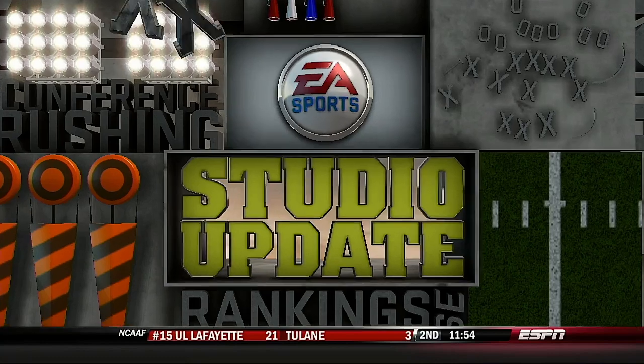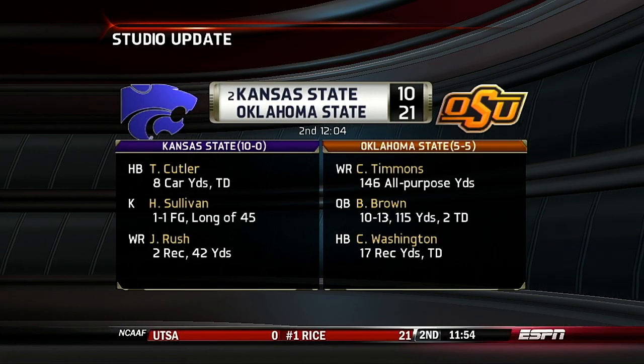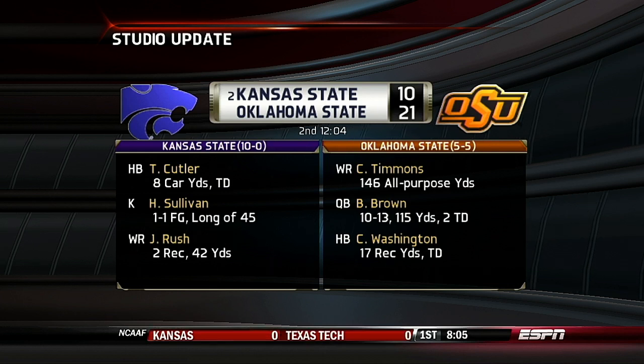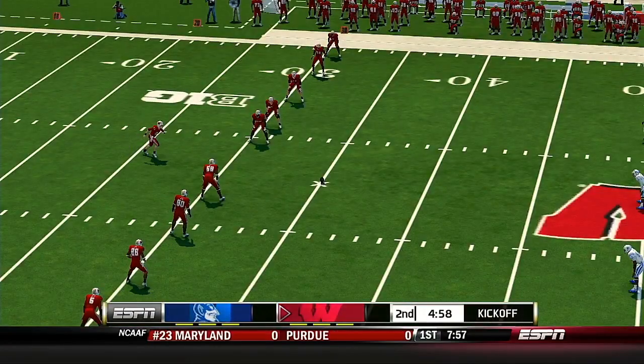Time for an update from the studio. Reese, what have you got? Let's take a look at some action in the Big 12. High-powered offenses everywhere. The Cowboys deliver the perfect connection and a touchdown. The Cowboys are out front, 21-10. 7-3 in this one. Wisconsin is ready to kick it away.